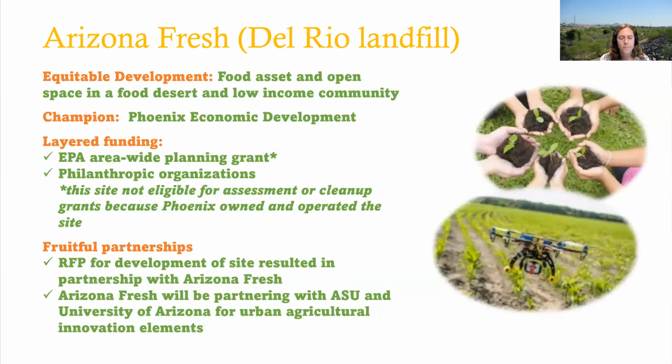And so there were a lot of partnerships that allowed this development to occur. But one of the things that really helped is that because we own the site, we were able to control a little more what kind of development occurred. And so we did an RFP, and we were really looking for equitable development. We wanted to make sure that there was an open space component. We were favorable for food assets, and we had a few different submittals for the RFP, but Arizona Fresh aligned with our vision the best, so they were the one that was selected to develop the site.